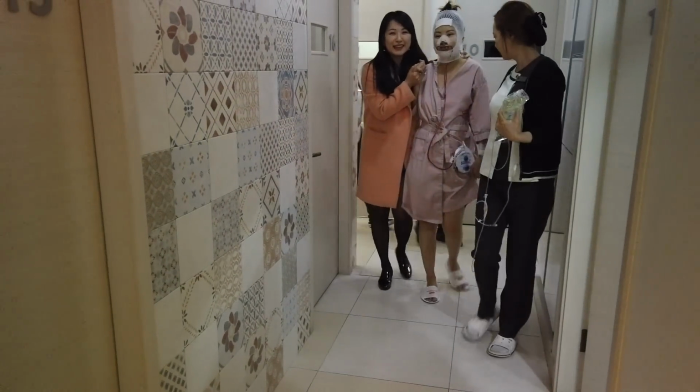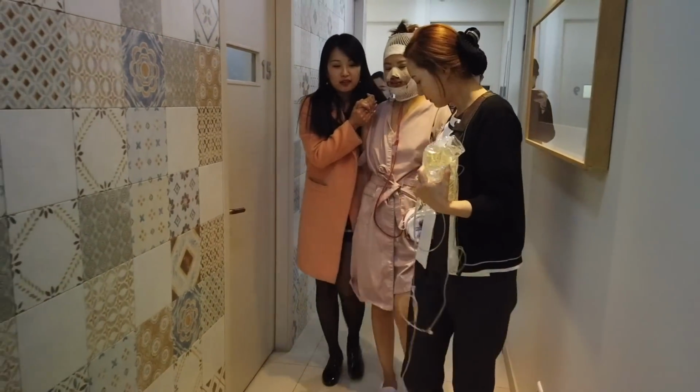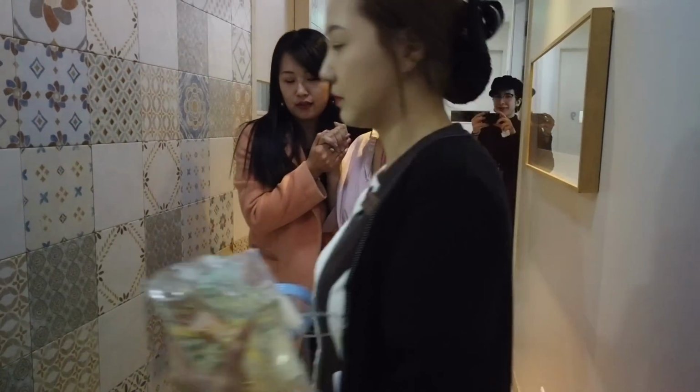I had this 1-hour recovery period coming out of anesthesia, just breathing as much oxygen as I could to counteract the effects. And after that 1 hour, believe it or not, I fully walked from my surgery room into my ward. I have no idea how I did it. Of course, I had Eugenia helping me and holding me up because I was kind of still out of it.